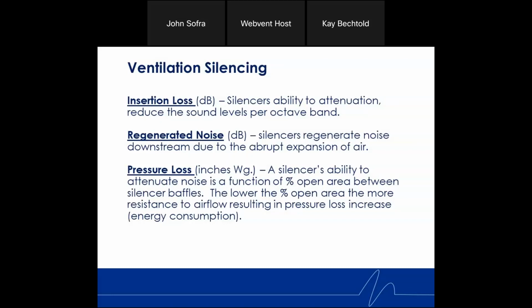There's also something called regenerated noise. If you push enough air through a silencer, it's actually going to generate noise. You can kind of think of it like a whistle: the harder you blow through it, the louder it gets. So you want to control the pressure drop, control how much air is going through, because eventually you can generate more noise and create more problems than you're gaining with insertion loss.